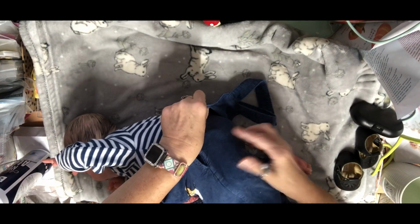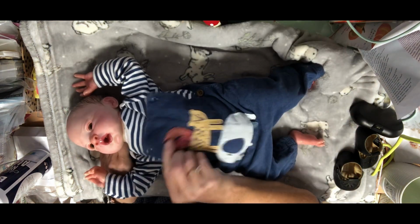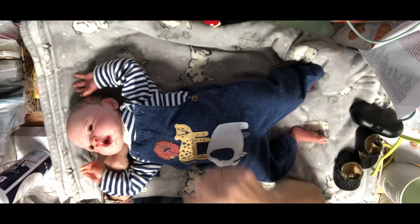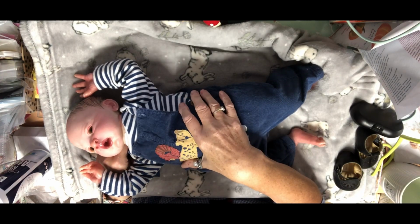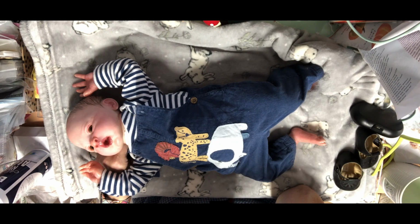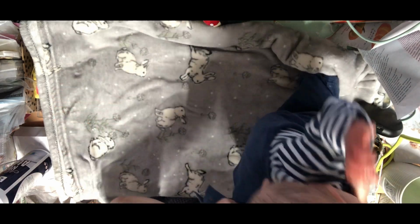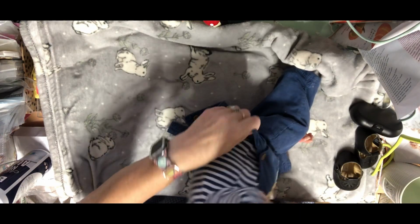So I will have to pop some socks on him when I get him upstairs, and I will have to pop him a nappy on at a later date, but for now he's wearing this little outfit. What has it got on it? That top thing looks like a hedgehog. Looks like some kind of hedgehog, a leopard and an elephant. And what's that hedgehog got in its mouth? Oh, jiggered if I know.